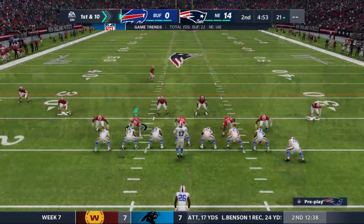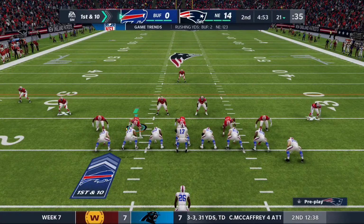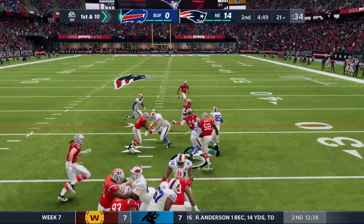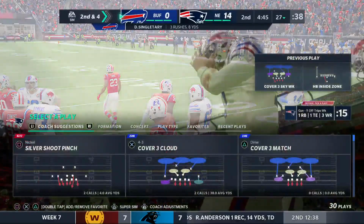So here come the Bills out for their 2nd drive. They're staring at a 2-touchdown deficit, 14-0, to score as they regroup with 1st and 10. Singletary to get the drive started, and he'll get about 6 up to the 27-yard line.